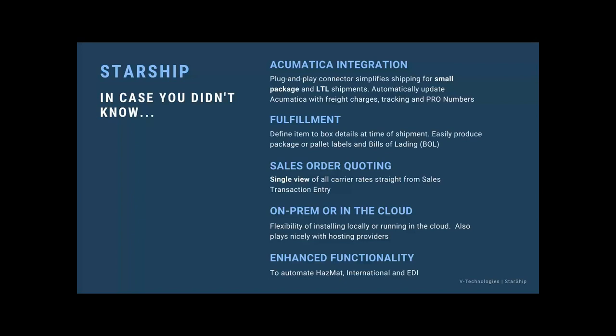So, on-prem or in the cloud. Again, we're here to talk about the cloud version, but of course, StarShip has our original on-prem version. Some of the differences we'll get into, but you do have the option now. If you want to move forward with StarShip, you can have an on-prem version, or if you want it to be hosted by someone else and you don't have to worry about maintaining it, and you want to get into subscription-based pricing or SaaS-based pricing, then definitely the cloud is something you want to look at.